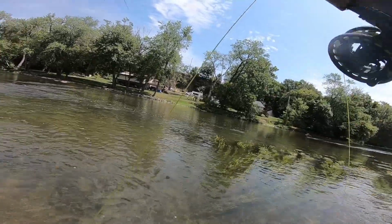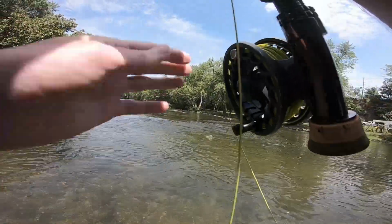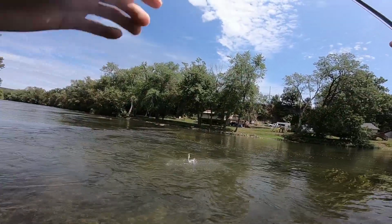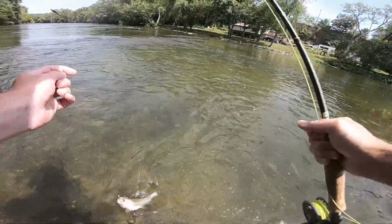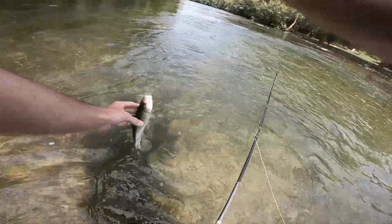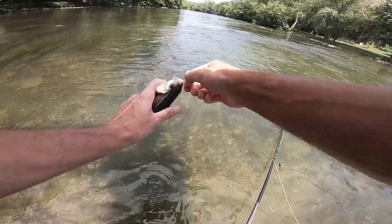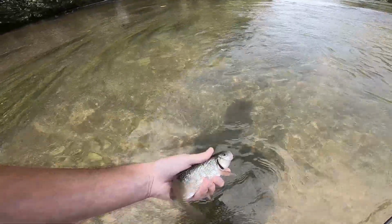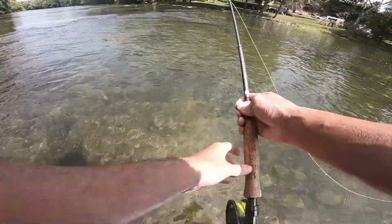There's a fish. I think it's a fall fish though. Yep, took that nymph. But that was part of the purpose of putting this on. I just wanted to catch the fish. If I get a smaller, great. There it is, smallmouth. Or, oh my god, fall fish, not a smallmouth.